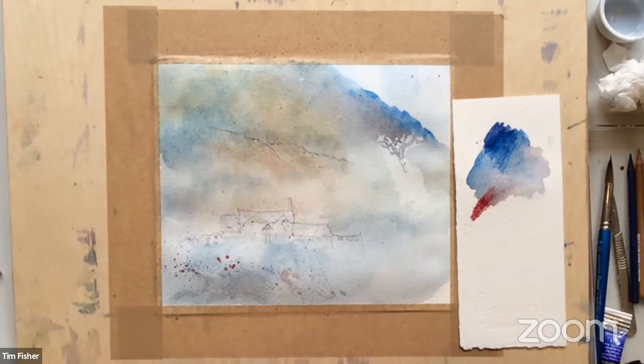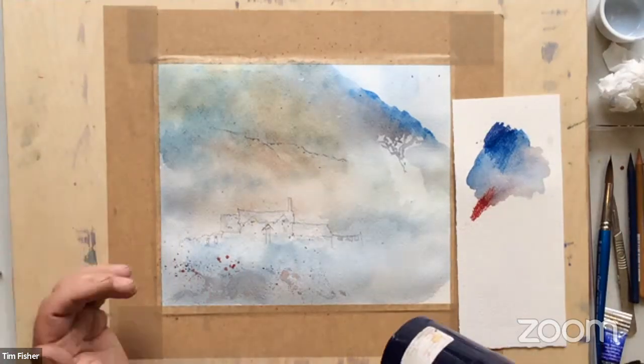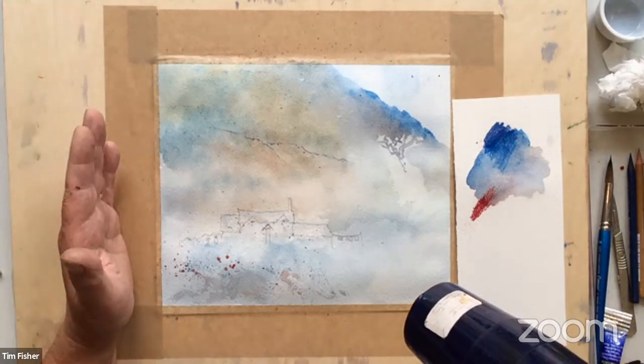The disadvantage of using a hairdryer is this will help to make the masking fluid stick to the surface. So it's a bit of a gamble. So excuse the noise.